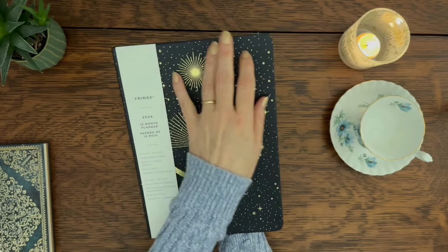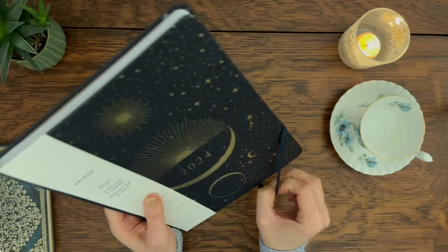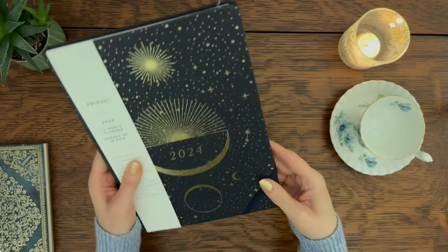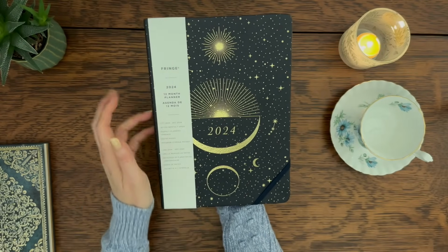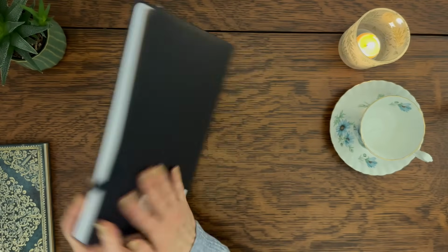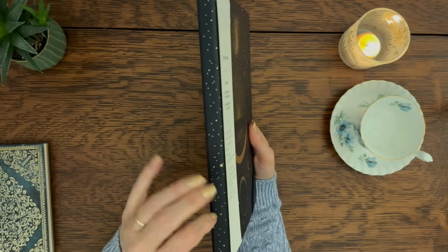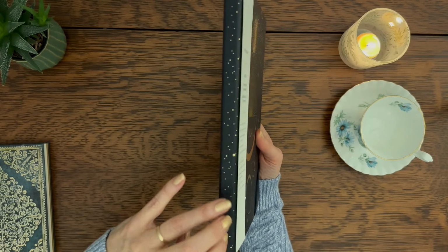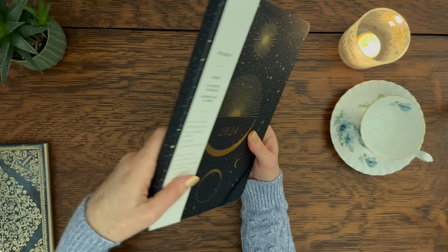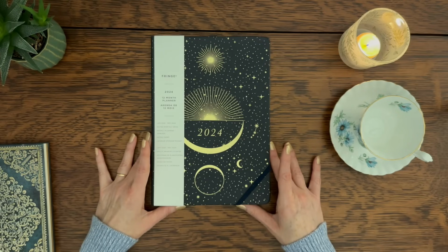What do you think of this one for your writing practice? I think it's a beautiful planner, yeah. It's really beautiful color too. It's got that night sky blue, almost black. You love this? That's great. I'm so happy.